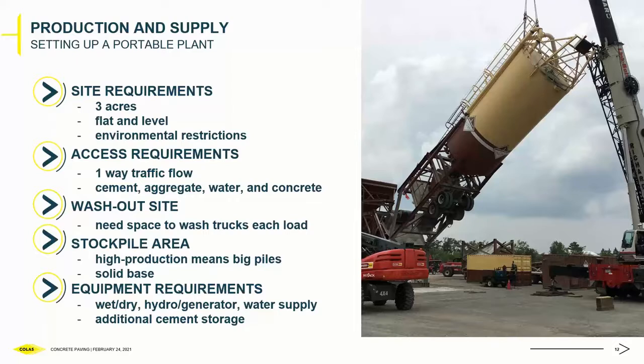You want to be able to keep your cement tankers separate from your aggregate trucks, separate from water trucks if you're bringing in water, and you want your concrete trucks on the other side of the plant. Usually you have your raw materials flowing in on the back side and your concrete product flowing out on the front side, usually hauled with dump trucks.